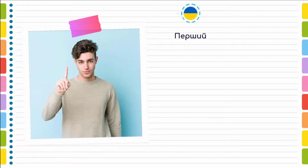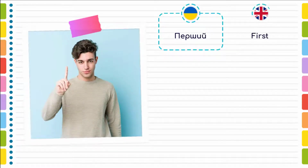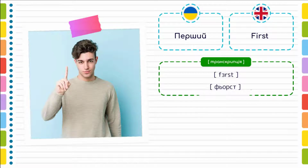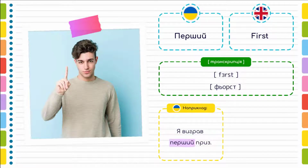Перший. First. First. Я виграв перший приз. I won first prize. I won first prize.